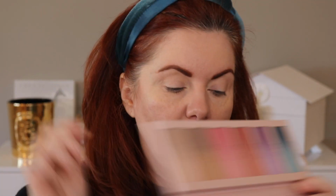Okay, done. So I'm going to take a little bit of the Heartthrob, because this has a little bit more of a reddish tone, and I'm going to use a very big brush. And you notice I'm hitting the high part of my face because that's where the sun would hit it.